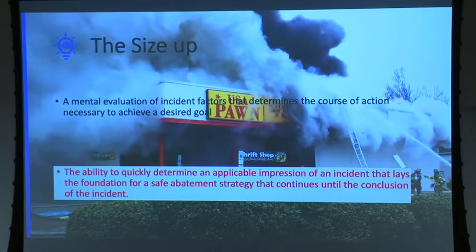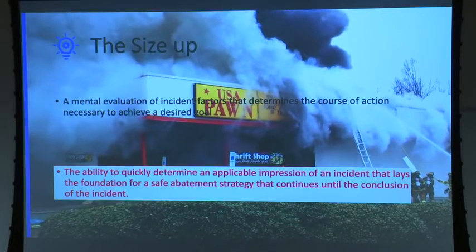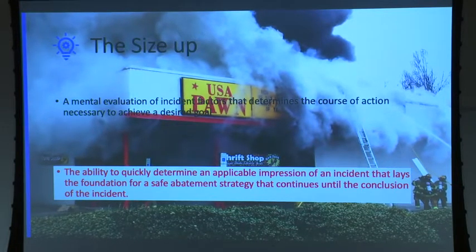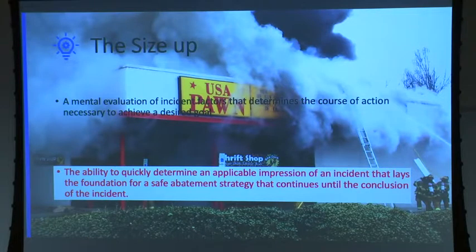Real quick, all these pictures minus 4, I have either personally taken or have got from somebody who took them in Greensboro. So all these buildings you are seeing, minus 4 pictures, I'll point them out, are located in our city. This was the pawn shop fire, I believe it was 2014. Ladder 10 was on it.